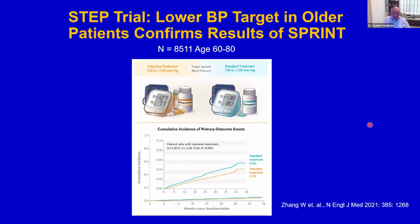This is a more recent study. This is what's called the STEP trial. 8,500 Chinese patients between the ages of 60 and 80. Randomized to what was called standard treatment, systolic pressure 130 to 150, versus intensive treatment, systolic pressure 110 to 130. And what you can see here is that the cumulative incidence of the primary outcome events was reduced by 26%, statistically significant. So this confirms the SPRINT trial results in older people.